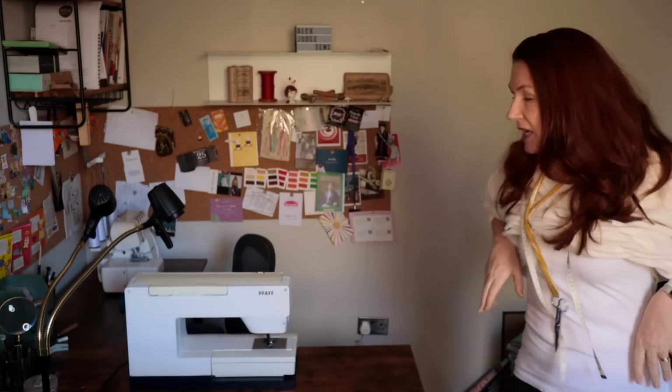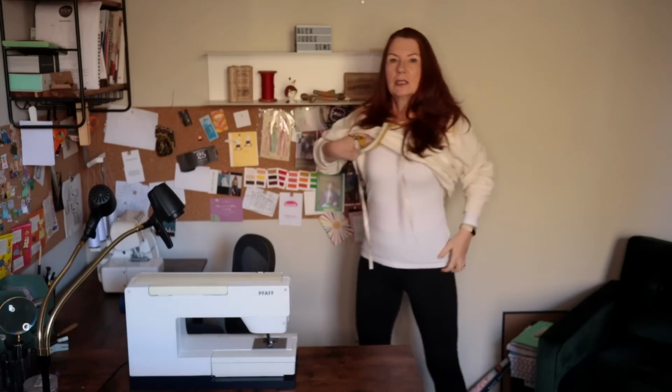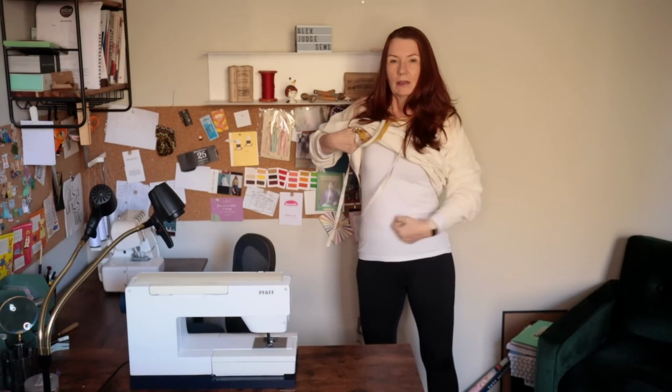So you could just take a shop bought t-shirt, chop it up a bit and go from there, but I'm assuming that I'm going to start from scratch and make one.